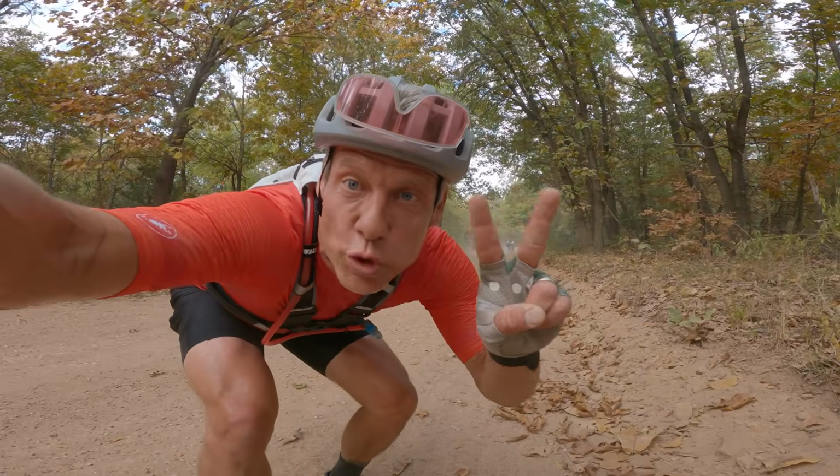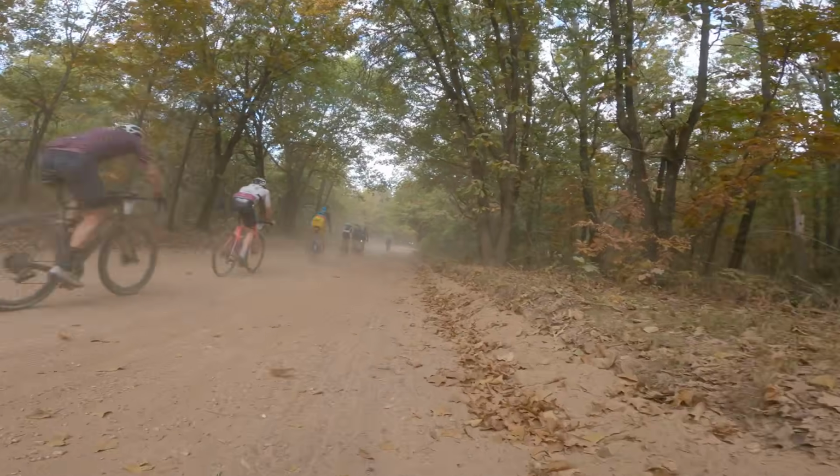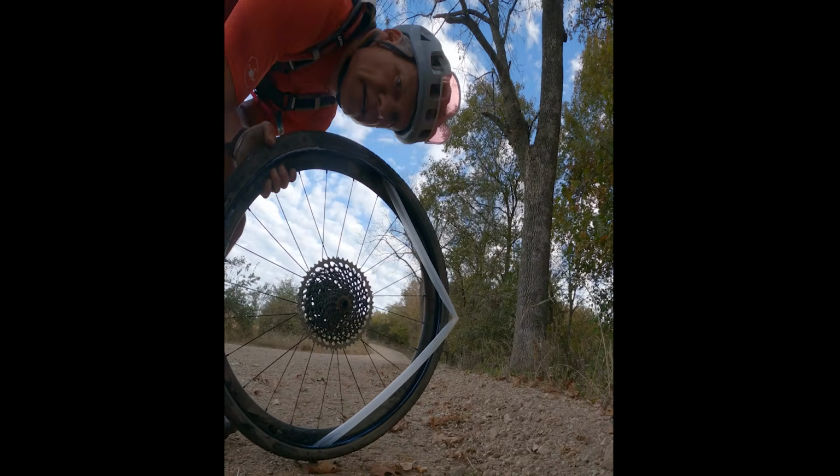Flat number 2. Again, spent minutes trying to find the dang hole. Could not find it. Used more of the CO2 to top it off. Rinse and repeat until it was finally banging on the rim. So I stopped and put in a tube.